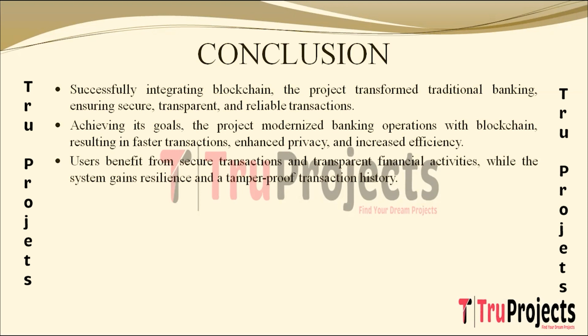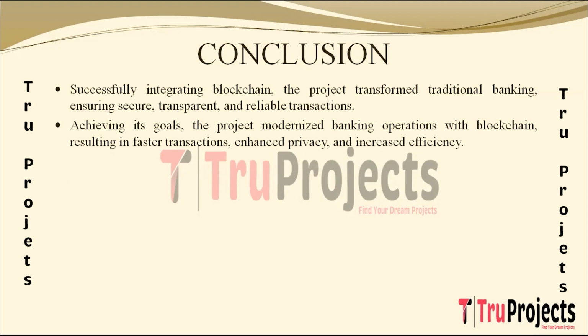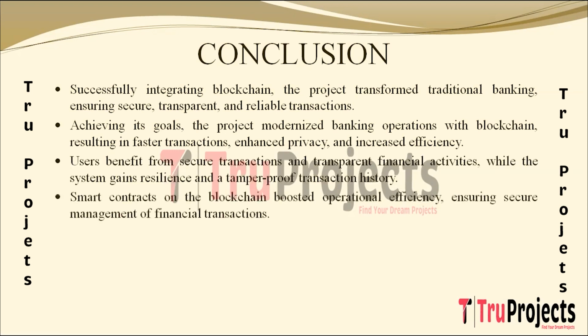Users experience secure transactions, decentralized authentication, and a transparent view of their financial activities. The system benefits from improved resilience, reliability, and a tamper proof transaction history. And the utilization of smart contracts on the blockchain significantly contributed to operational efficiency. Secure management of financial transactions through smart contracts enhanced the overall reliability of banking processes.